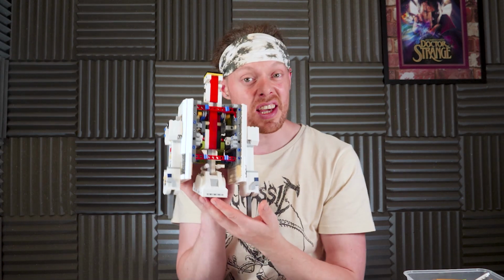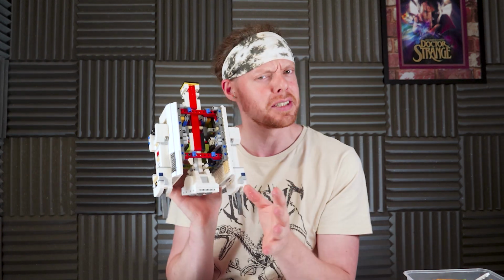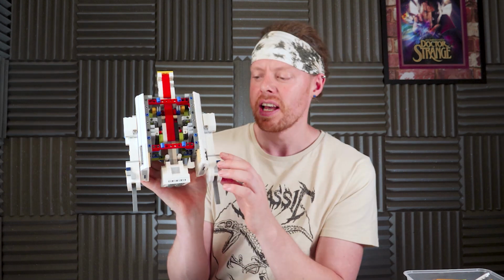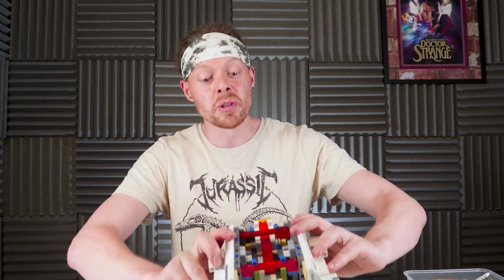So I can show you, this is what we have so far, which is the innards of R2-D2, which is kind of strange to see, his foot, and then we've just built these two legs. R2 is also, random fact of the day, another one of the only characters to appear in all of the Star Wars films, including Rogue One.